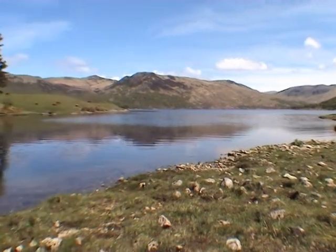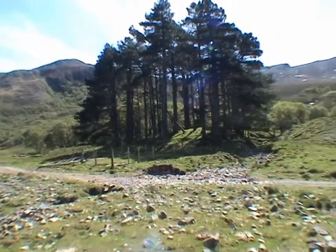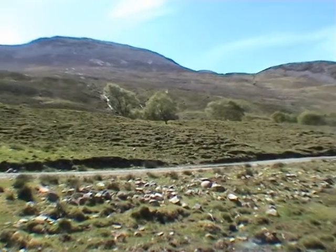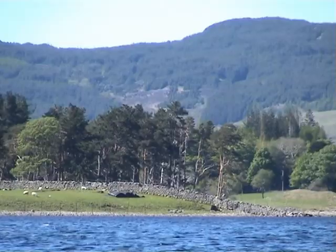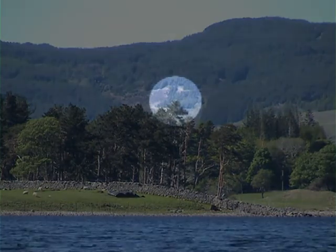This is the beautiful Loch Bà. Just next door, over those hills, is Ben More, Mull's tallest mountain. Along this loch we found a sea eagle's nest. The diving crows give its location away.